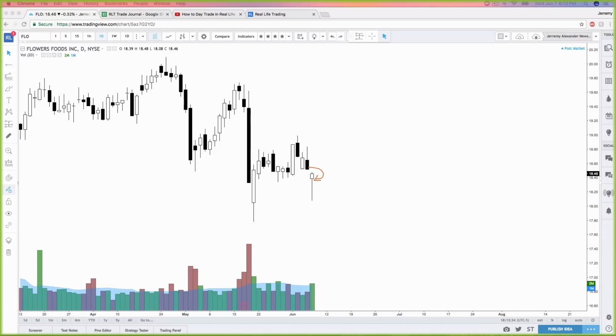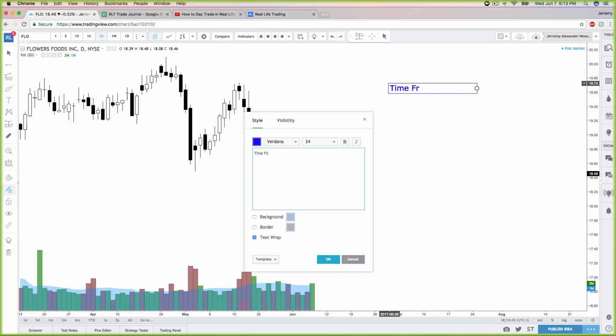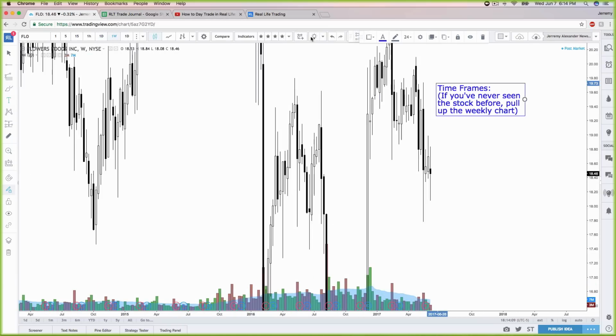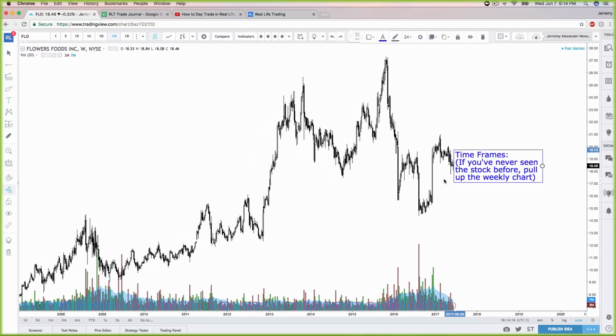Now, we're going to talk about this one for just a moment. We're going to stay on this for a little bit because what I'm about to do is we're going to talk time frames. Okay? So here we go. Time frames. First, analyze. If you've never seen the stock before, pull up the weekly chart. The reason I pull up the weekly chart is to see what the stock is doing. What the heck is happening? So here's the weekly chart. I just want to know what this thing is doing. And when I pull up the weekly, it helps me determine how quickly I should get in or how quickly I should get out. So FLO, over the long term, is kind of what?